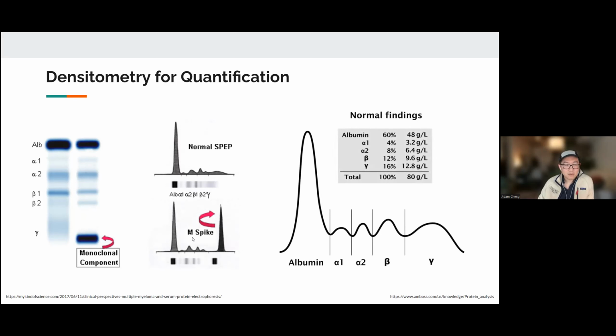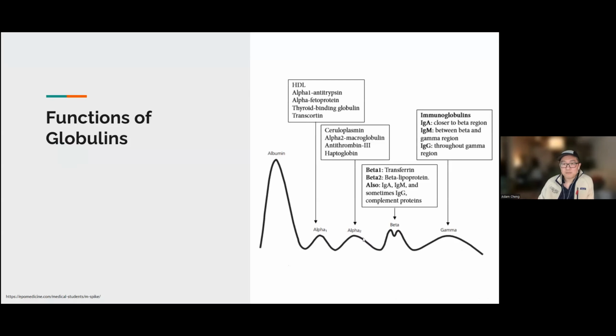Just to remind you, there are many different types of globulins. Historically, because we saw these patterns of bands in this section, this section, and this section, they were grouped into different subcomponents. We call these alpha 1, alpha 2, beta, and gamma. But I want to remind you that globulins have a number of functions. When I think of globulins, I think of immunoglobulins: IgA, IgM, IgG, especially in the context of a monoclonal spike. For the M spike, you usually see a big peak on the right side of your SPEP, corresponding to diseases like MGUS or multiple myeloma.